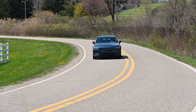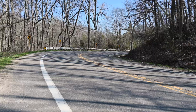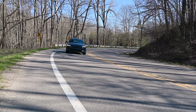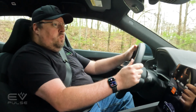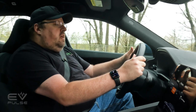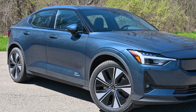The rest of the driving dynamics, though, it feels like a quality product. It drives like a quality product. At highway speeds, even these winter tires are pretty quiet, which is more of a testament, I think, to Michelin instead of Polestar in this case. But there is very little wind noise. Even at 80, let's call it 80-ish miles an hour, it scoots. And it sounds quiet, and it feels like a premium car.